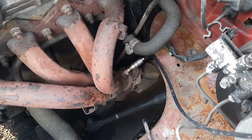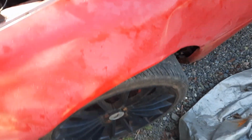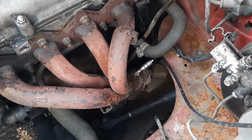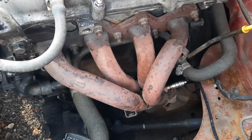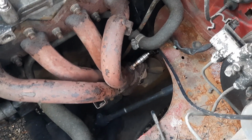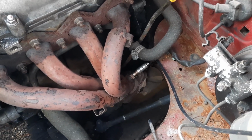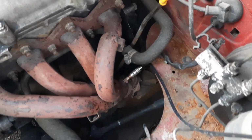I read or watched online that you must remove the tire to get to this. It's possible, one, for 1990 it's not necessary. Two, this may be a custom manifold, I just don't know. Three, this airbox is considerably less in the way. So all three of these things made this a lot easier. I didn't even have to have the engine warm to yoink that out. So, yeah, that was easy.